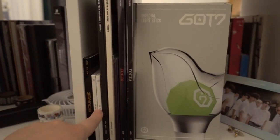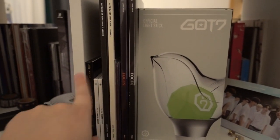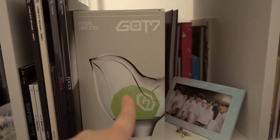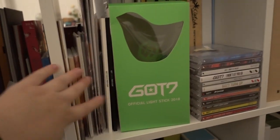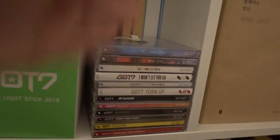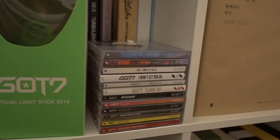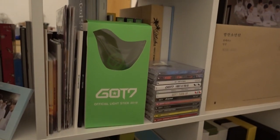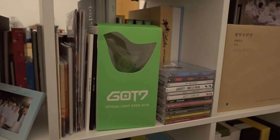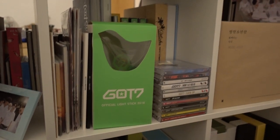Here we have Bounce, and then we have JJ Project. So this is all JJ Project. This is verse 2, and then we have just 2 Focus, and then the old light stick, some earrings, and here we have all the pre-order gifts, and here we have the newest light stick, and here I keep all my Japanese stuff. I just stack them over each other because it's more space effective. I still need to get their newest release, Love Loop, Sing For You.